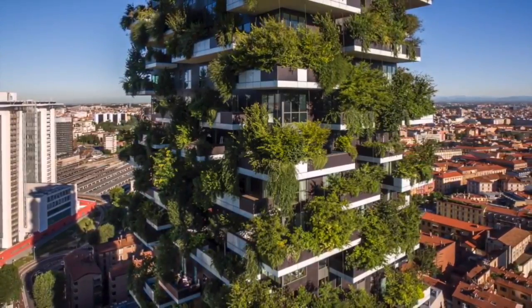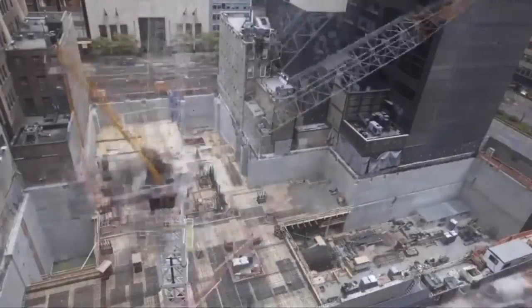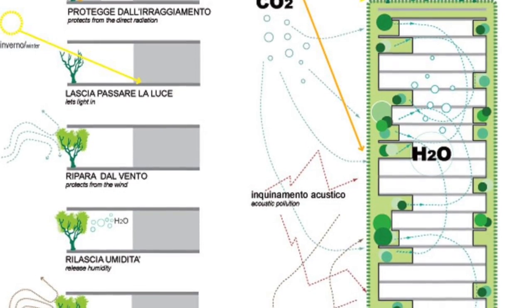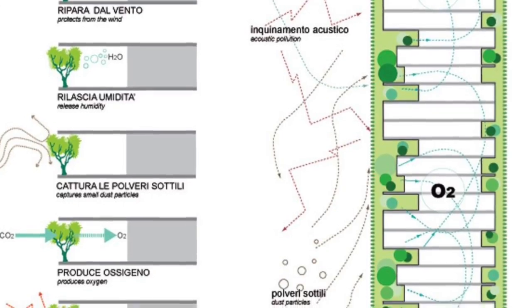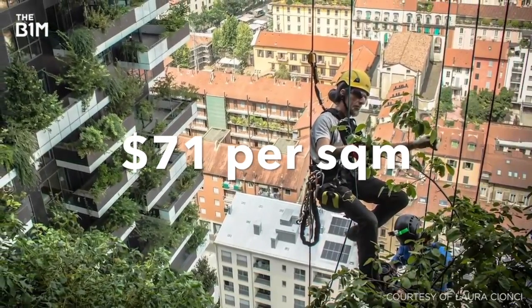However, there are some cons to vertical forests. The building process itself will create quite a bit of pollution, adding to the carbon dioxide levels. Also, these trees won't absorb carbon to their fullest potential in comparison to trees grown in ground. And lastly, the maintenance cost of the plants is about $71 per square meter.